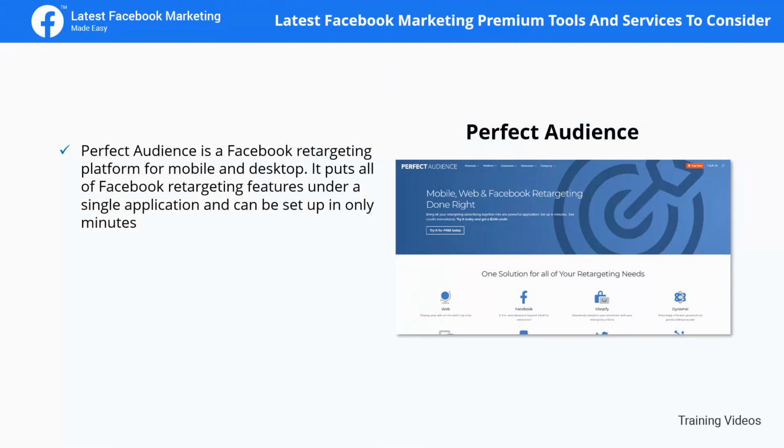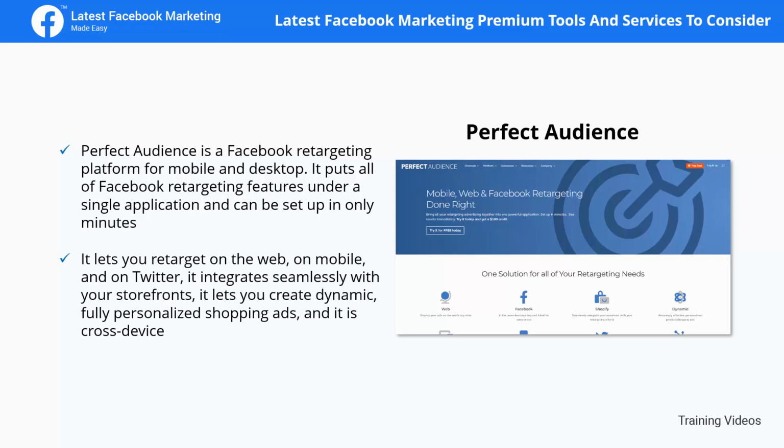It puts all of Facebook retargeting features under a single application and can be set up in only minutes. It lets you retarget on the web, on mobile, and on Twitter. It integrates seamlessly with your storefronts. It lets you create dynamic, fully personalized shopping ads, and it is cross-device.